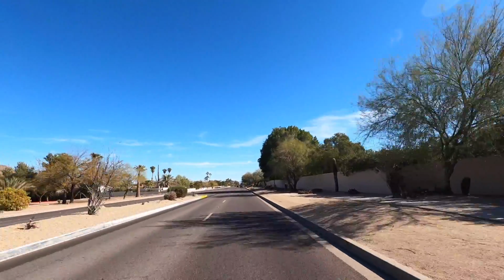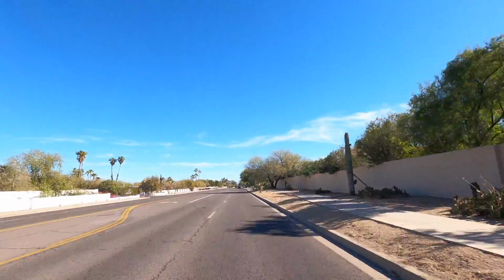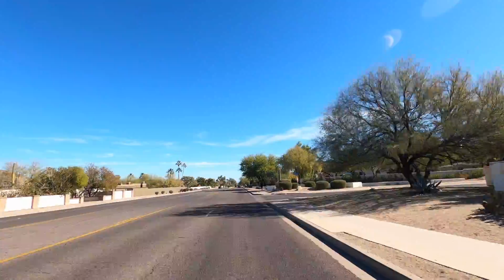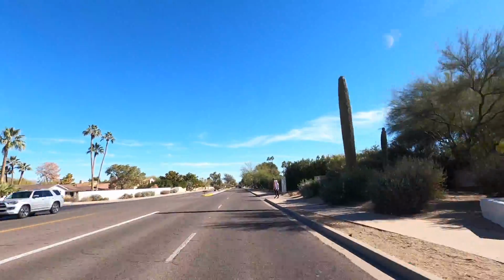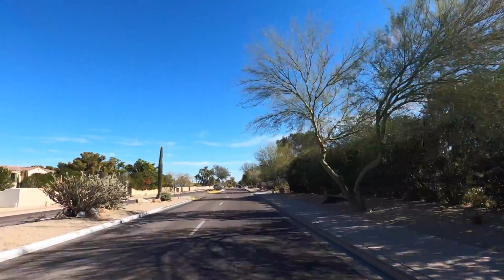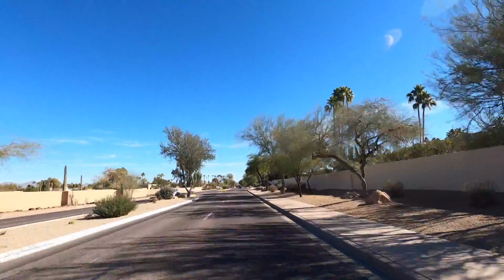Isn't it cool to see these giant saguaro cactuses, while at the same time you have all this green coming over the top of the mountain, the walls on the right hand side, lots of trees. Why don't we keep going down Lincoln here?